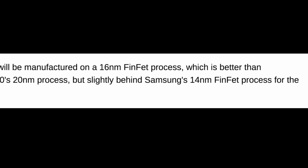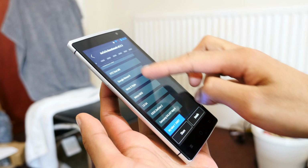So guys, what do you think? Would you buy a phone with a Helio X30 inside? I think you'd be foolish to say no.